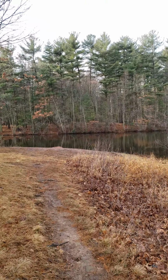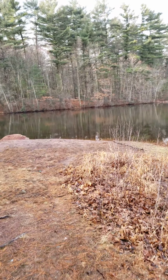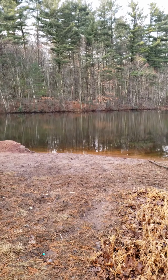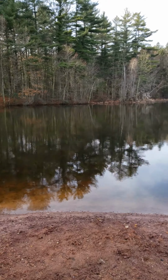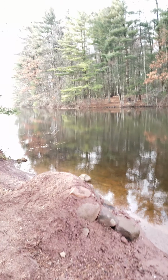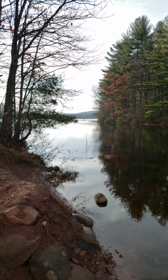Beautiful morning here. Last day of vacation. I'm gonna go back to work tomorrow. Well, I go work at a barn, so I have work a little bit later, but get there in a couple hours. That's a beautiful picture.